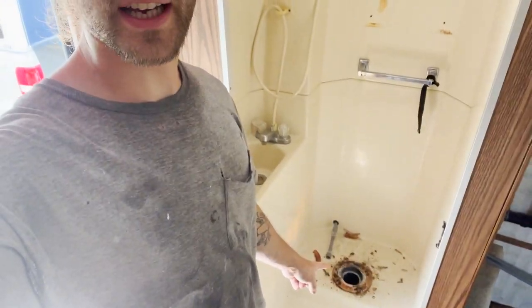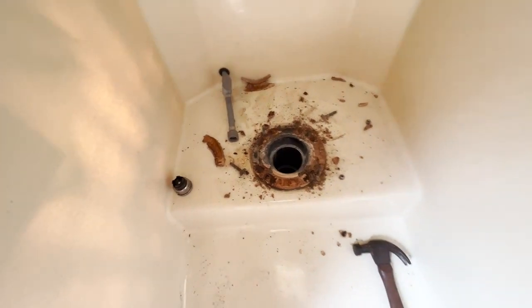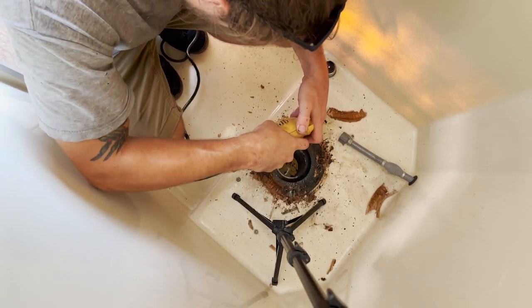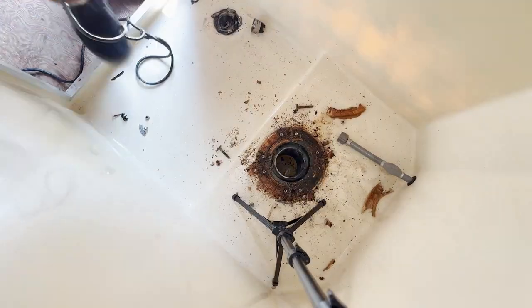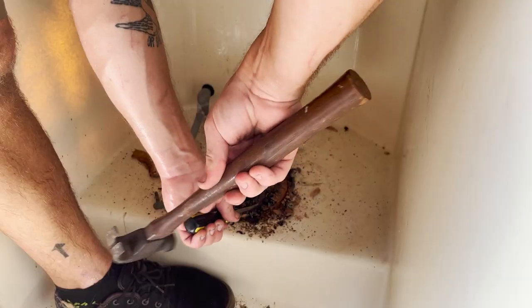So I've been trying to get out the bathroom toilet flange, and the screws around the flange are all rusted. So let me show you those. They're all rusted. So now I'm going to have to use a drill and a drill bit to drill them out. Spin off and the bathroom should come out.